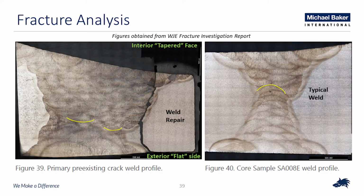Looking at those a little bit more closely, the image on the left-hand side is a slice through the tapered plate, and what's probably immediately noticeable is that there's a vast difference between the left-hand image and the right-hand image. The right-hand image is a typical weld. The left-hand image is the weld at the site of the fracture. You'll notice the difference in the width.